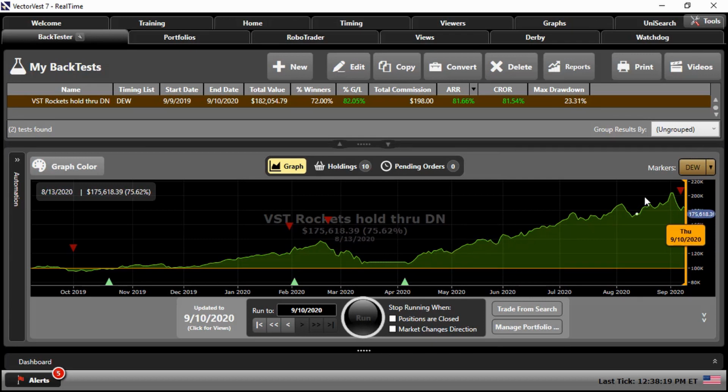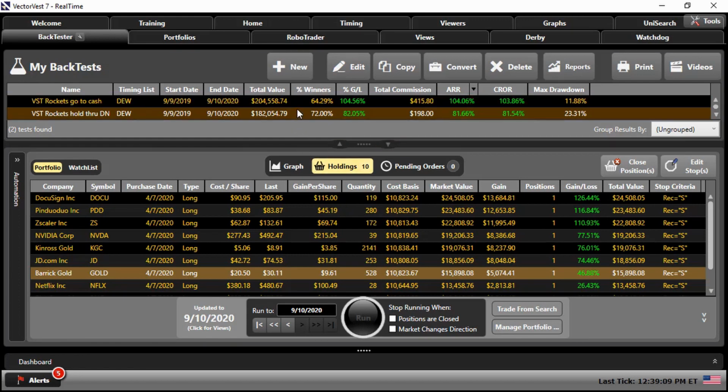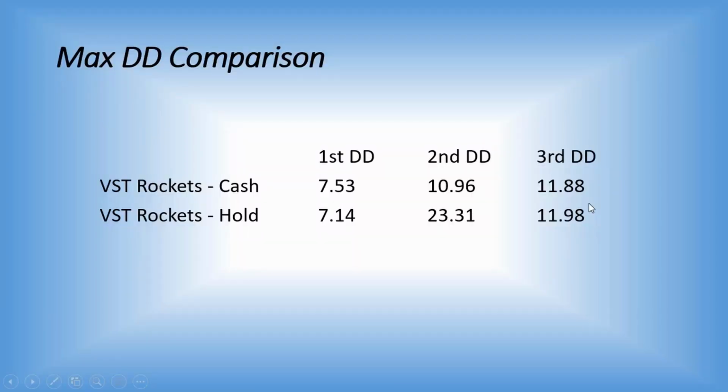On our current pullback, we've pulled back 11.98%. And I'd have you notice that the equity curve has taken a little bounce over the past 2 sessions because we're still holding open positions in the portfolio. And of course, if we look at the other test, that portfolio is in cash because of the down signal. So here's a table comparing the maximum drawdown numbers, and we can see the portfolios run pretty well neck and neck except for that maximum drawdown during the COVID correction.